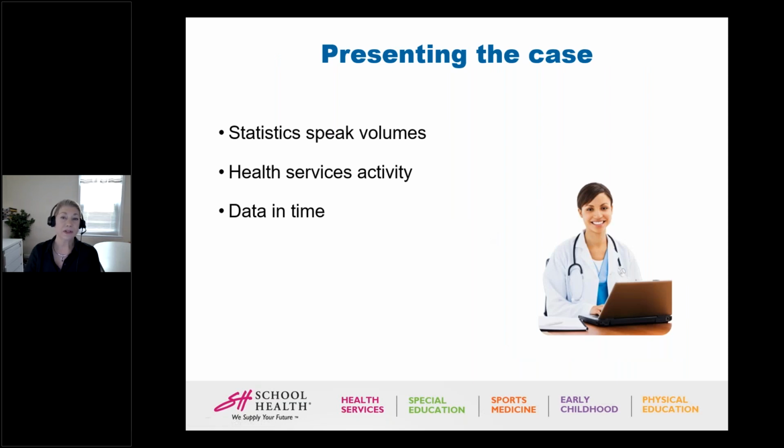Now, the nurse director's first goal was to help other departments understand the role of the school nurse. And she started the case by presenting data. How many visits were seen per day, per school, per year? How many meds were administered? How many treatments, screenings? She also presented the data in time. How much time were the nurses spending on things like vaccine management? And how much time were they spending documenting encounters?